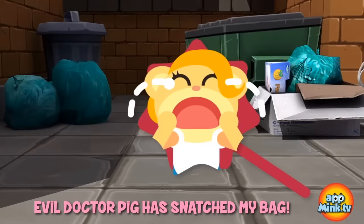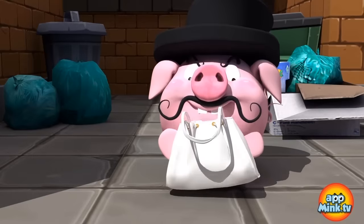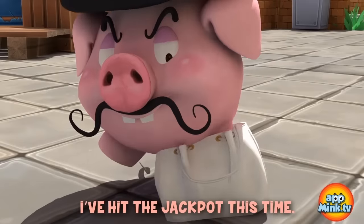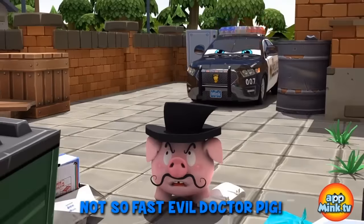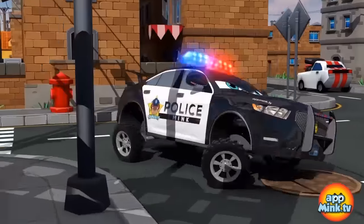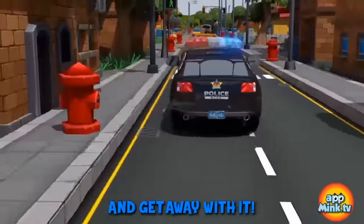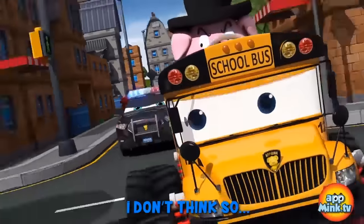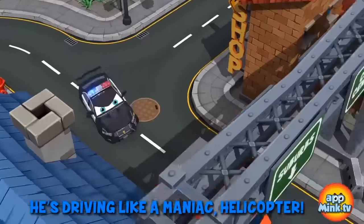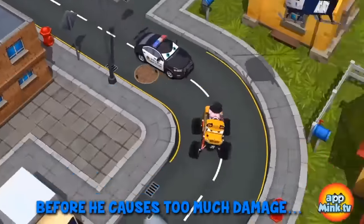Somebody help! Evil Dr. Pig has snatched my bag! I've hit the jackpot this time. Not so fast, Evil Dr. Pig. Evil Dr. Pig thinks he can steal Miss Mink's bag and get away with it? I don't think so. He's driving like a maniac, helicopter. We need to stop him fast, before he causes too much damage.